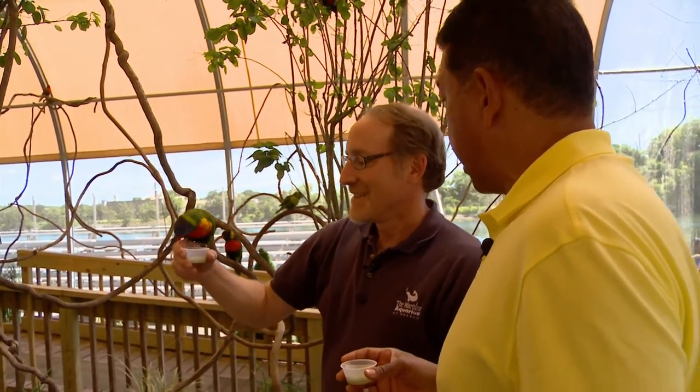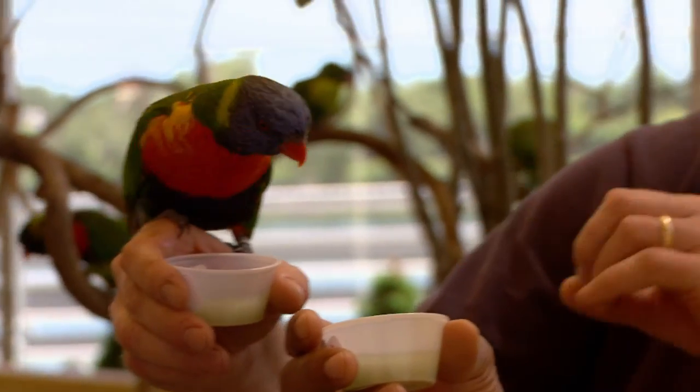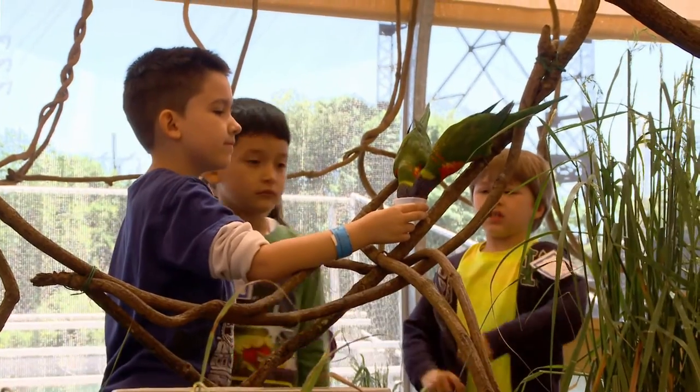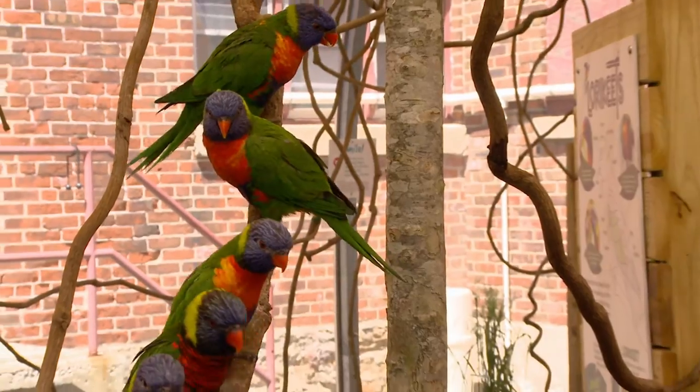Okay, so you have one that's already landed on your hand, right? Here, and they'll do this for the nectar, right? They love the nectar. They have an adaptation that their tongue sort of expands as they put their tongue in there. So it's more of a very quick dabbing. They'll land on you, they'll walk up and down your arm, they'll land on your head, your shoulder. And you say you have about 55 of them? There's 55 of them, 11 different species.